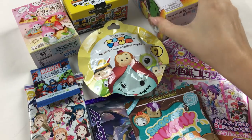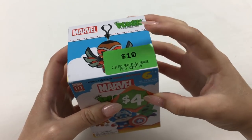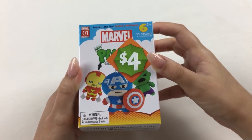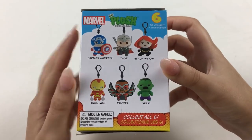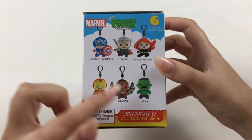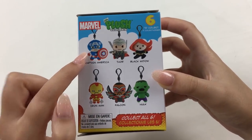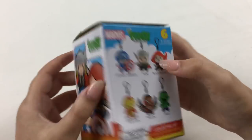Let's start off with this Marvel clip-on collectible. This was $4 from Zing, and they're originally $10, so I got this one whilst the sale was on, which was really good. On the back here, these are the six that you can collect, so Captain America, Thor, Black Widow, Iron Man, Falcon, and Hulk. I'm probably hoping for Cap because he is my favorite, but I also wouldn't mind Black Widow as she's one of my favorite characters as well.